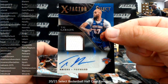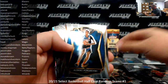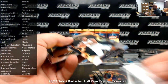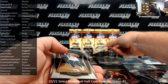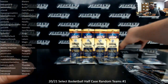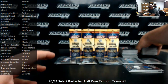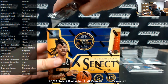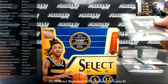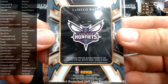Taj Gibson, X-Factor jersey auto. New York Knicks, cool by default. I got a silver rookie here, Zeke Nnaji for the Nuggets. Jason Rubin. Player associated, who knows? Like I said, just because it says player worn doesn't necessarily mean it's guaranteed to be worn by the player depicted on a card. See if there's anything on the back of the card. It says he has closed officially licensed materials not associated with any specific player, game, or event. I like how they changed the wording on that. They probably heard me talking.